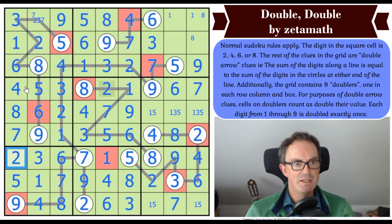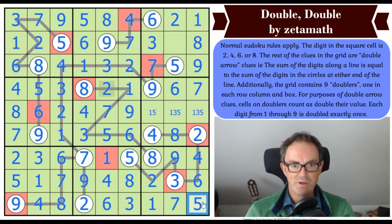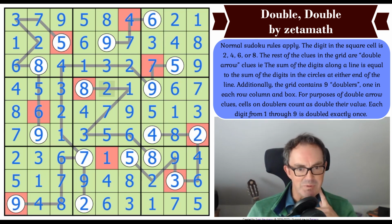2, 3, 3, 2, 7. Which means these squares now have... Oh, that's an 8 by Sudoku. These seem to have to be a 1, 2 pair, which is also filled in. Which gives me a 1, 5 at the bottom, a 5 here, a 3 here, a 1 here, and hopefully a 4 there.